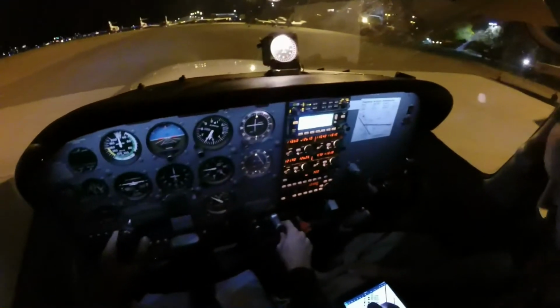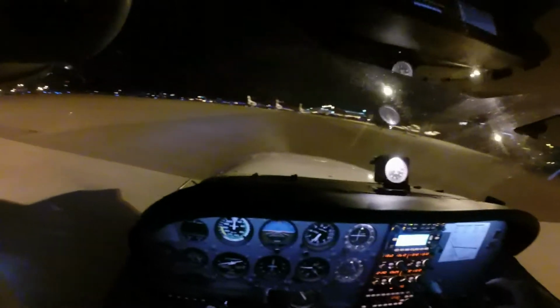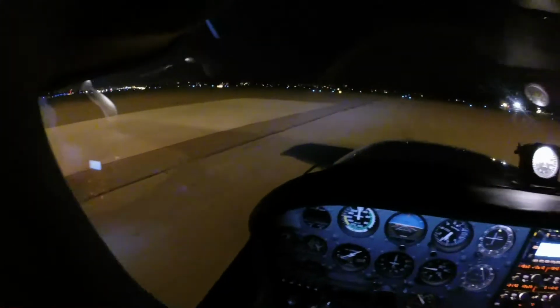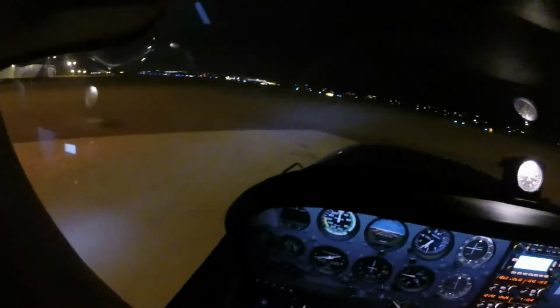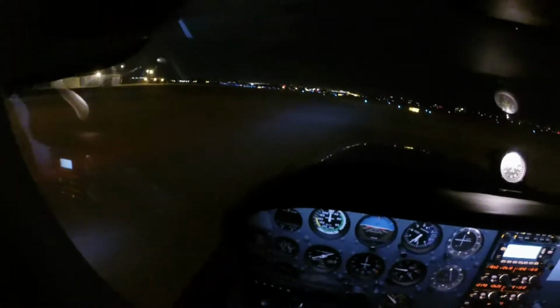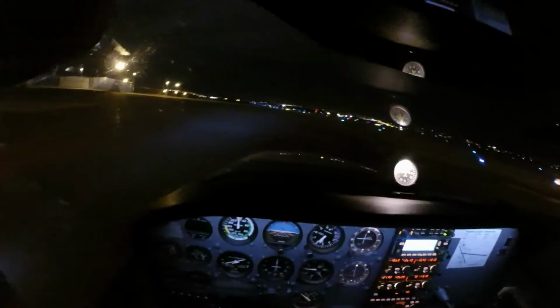5158 Juliet, say VFR direction of flight. VFR to Kilo Charlie Yankee Sierra and would like flight following if possible. Maybe a northbound departure, I'm sorry. Cessna 58 Juliet, roger. You can expect flight following services on Denver approach frequency 126.1. I'll switch you to them once you're airborne. Roger, we'll expect that once we're airborne.